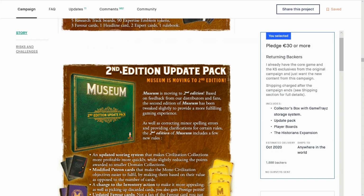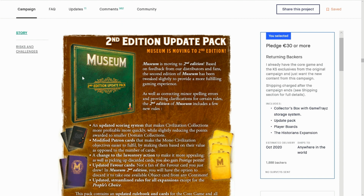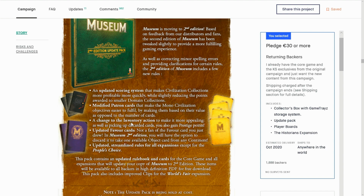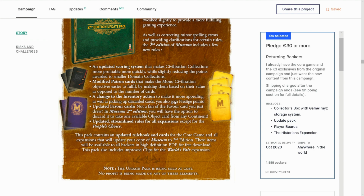So what does the second edition do? Well, it makes the game a little bit more simple for Gateway. It also changes the scoring at the end, which is nice. It's a bit of a bugbear for some people, the scoring at the end, but if you play it a little bit like, thematically you're opening your museum day one and you want that museum to look as good as it can, where you're putting all your collection together to gain the most points. Rules updates as well, streamlined rules for the expansions as well. So yeah, totally cool.